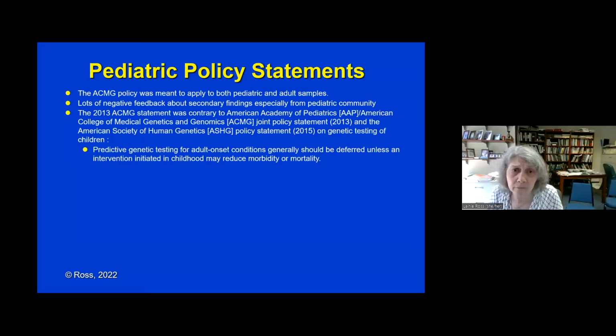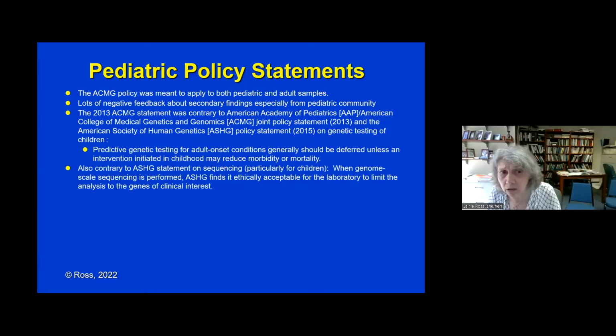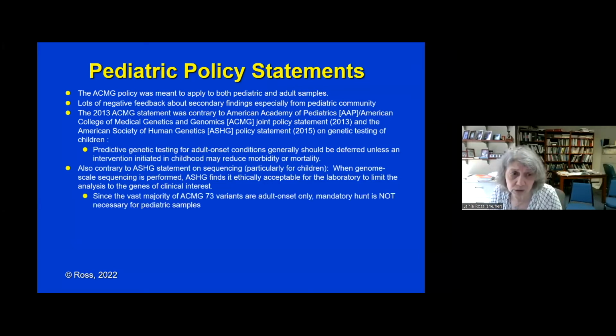The American Society of Human Genetics also got into the debate 2 years later, agreeing with us about not doing predictive genetic testing of adult onset, but also pointing out specifically about sequencing. When genome scale sequencing is performed, the ASHG finds it ethically acceptable for the lab to limit the analysis to the genes of clinical interest.